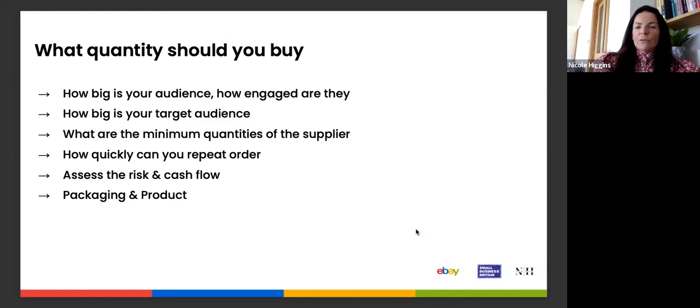And then think also about your packaging and your products. Often packaging has a higher minimum quantity than your product might have. So you might get the supplier to hold that packaging for you, and you use it as you fill it, essentially. So imagine with this candle, I can buy 200 units of it, but for the packaging I need to buy 500. Then you could buy 500 of the boxes, get them to keep them there, and then call them off as and when you need them.